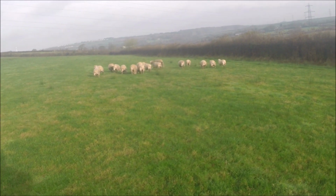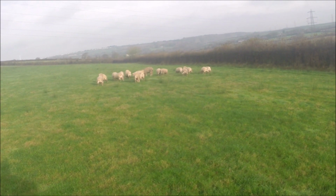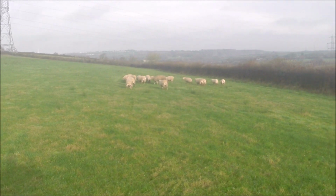The ewe lambs were born in April, and they're going to lamb at 12 months old in April, or the end of April. And they got a bit of growing to do still, as you can see. They're quite a bit smaller than the main ewes, old ewes.